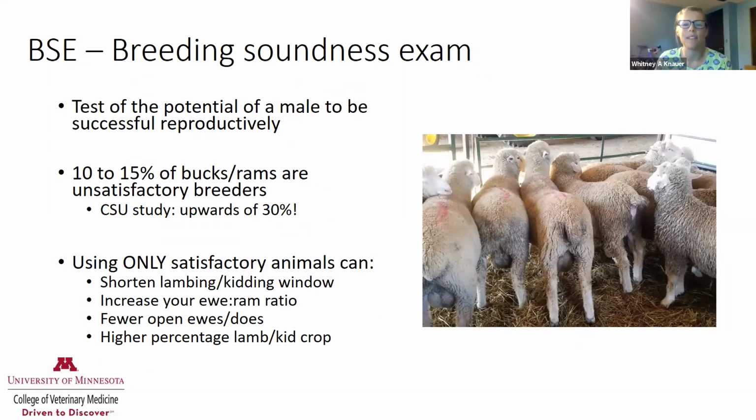These are some Polypay ram lambs there. How are we going to decide which ones we're going to use? Are they all equal? I also want to mention that you'll notice these guys have wool on their testicles. Kyle mentioned shearing. We also want to make sure that we shear testicles, because heat is inversely related to sperm count, and that can reduce your reproductive capacity. So don't forget to shave testicles.